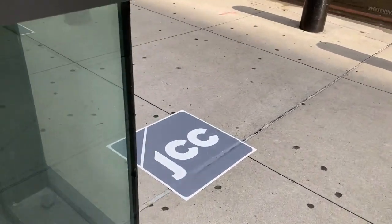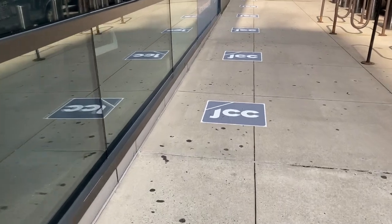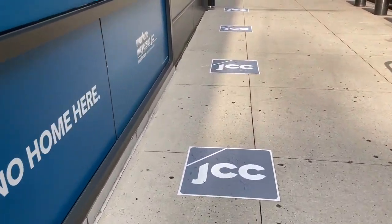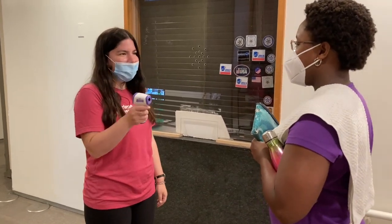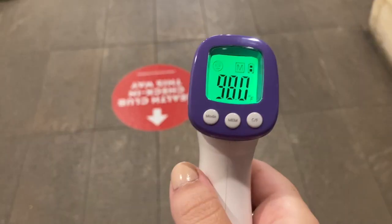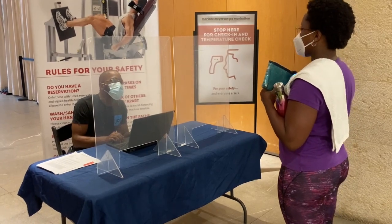When you arrive at the JCC, you'll enter through our side door on 76th Street. Make sure your mask is on when you get here, and be sure to leave 6 feet between you and the person in front of you. Once you're inside, you'll be asked to show ID, and then a staff health ambassador will take a quick touchless temperature scan. Provided your temperature is under 100.4 degrees, you'll then check in at a table where we will confirm your reservation.